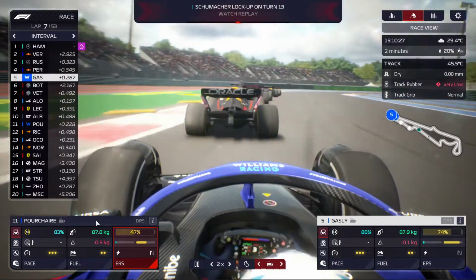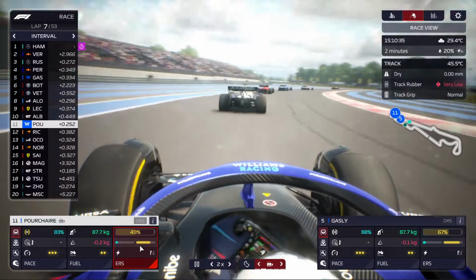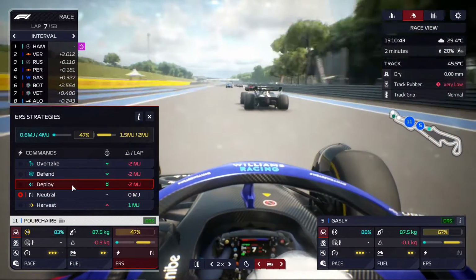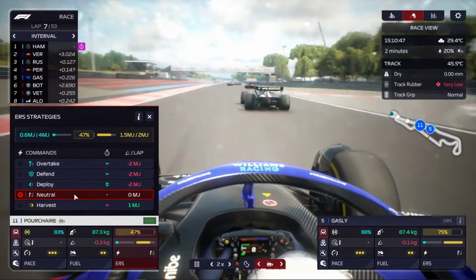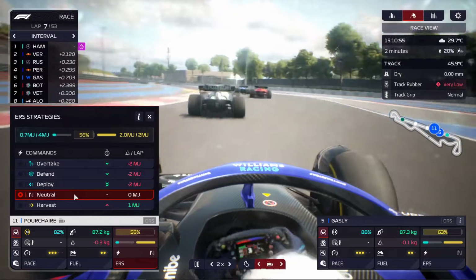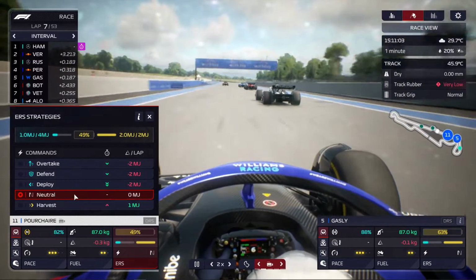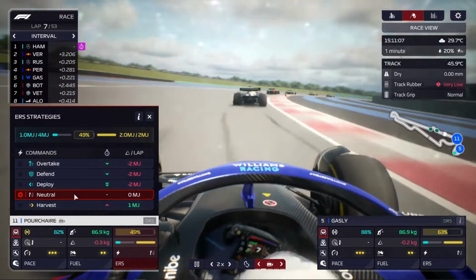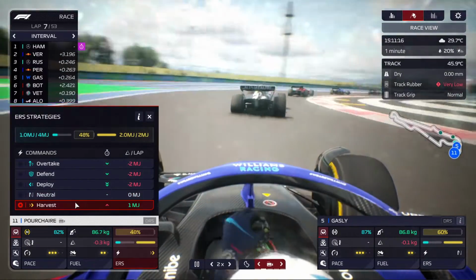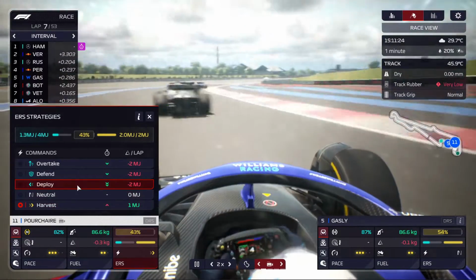So while this is all unfolding, we're just going to jump back here and see what's going on with Theo. I think we can probably get Theo to do a whole pile, really. Stuck in a bit of a DRS train, which is a nightmare. And it's been headed by Valtteri Bottas. So what can we do? I wonder, do we try and maybe harvest just a little bit here? And then look to deploy down the main straight.